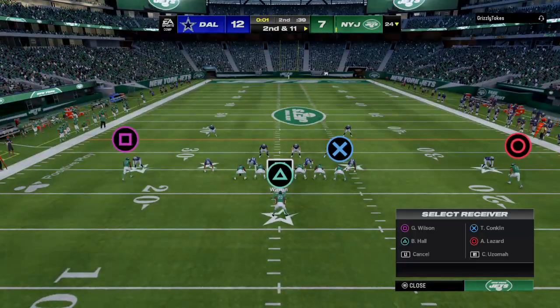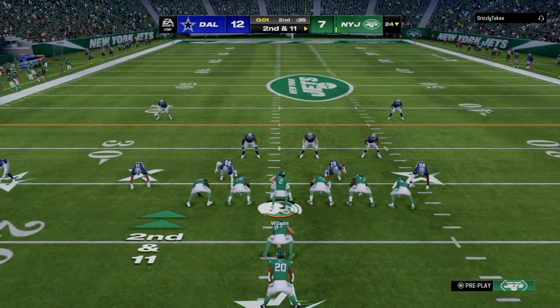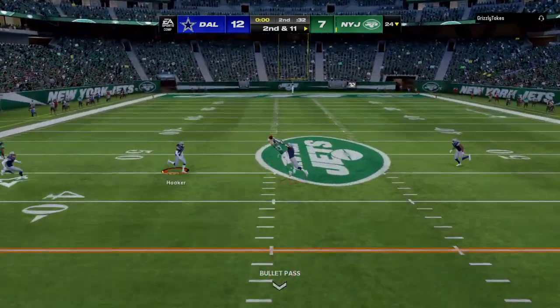Hey, check Mike 33. Check Mike 33. Get in the weight room. Mike, check 33. Let's go, tight end. Let's go right here now. Hey, check Mike. Final play of the half. It's Wilson. Here we go.